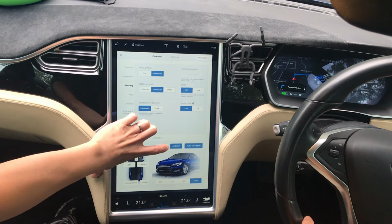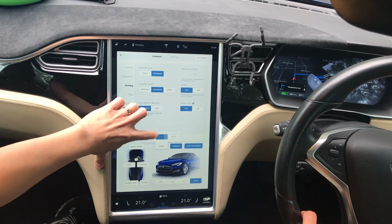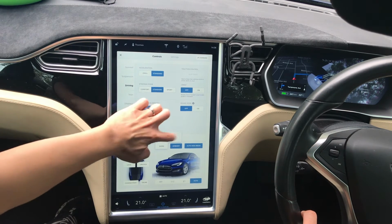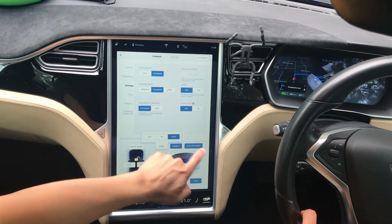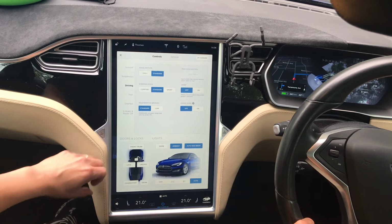You can customize your dome, so your interior lights on automatic, on, off. See the lights going off. Automatic. Auto high beam, again relatively new. This feature is for night time: the lights will come on high beam if you're driving and there are no cars around, no lights, but if a car is oncoming, it'll quickly switch it off. I found that quite responsive actually. I've used that before.